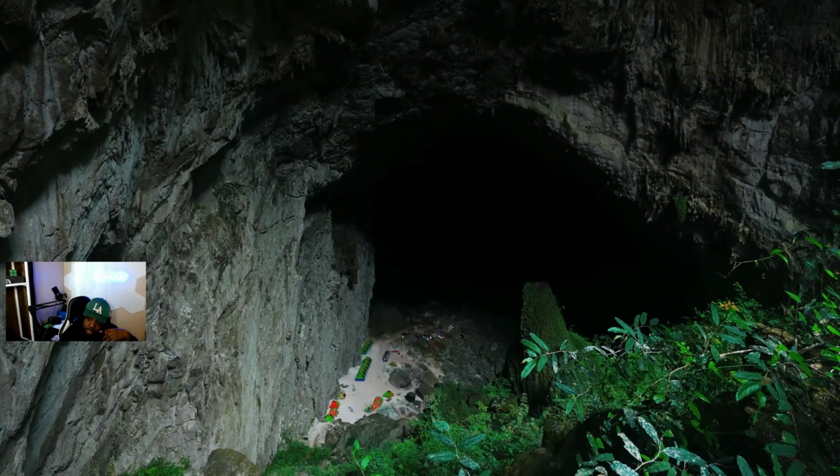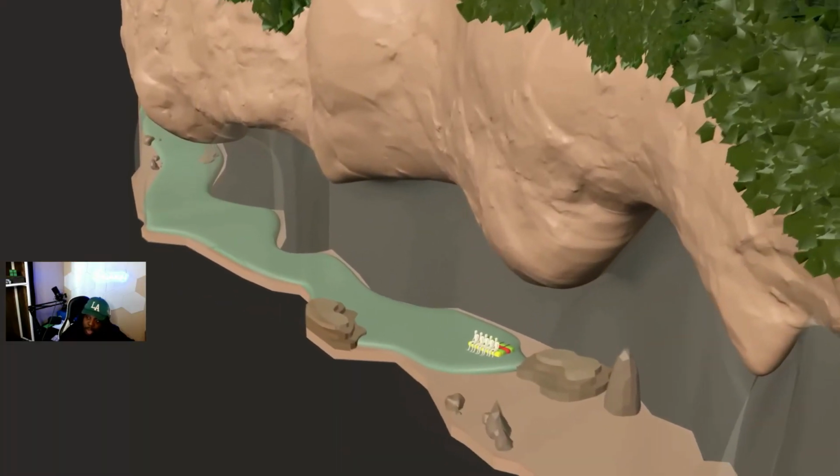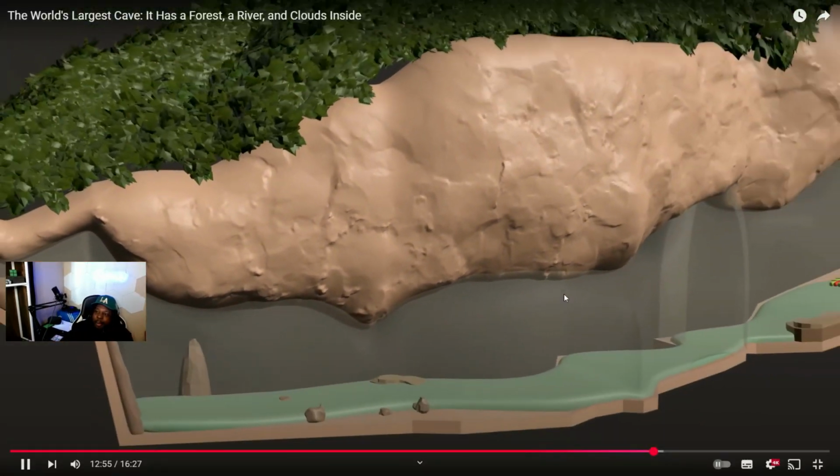This is where we are going to camp tonight. It's our fourth and final day in the cave. Today, we navigate through a water-filled passage before reaching the Great Wall of Vietnam.